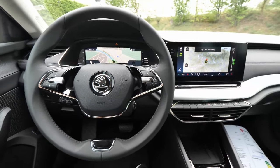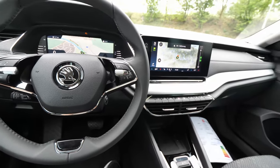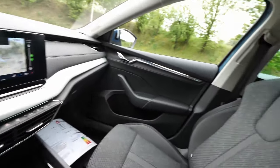Also, you have all kinds of options inside the car. You can take the other seats, and also I hear that you can take ventilated seats inside this car, something that is really impressive. And this car has three-zone climatic. I don't know if this one has it, but you can take it as an option. So guys, that was the review, interior and exterior, of the new Skoda Octavia Combi, the 2020 model.